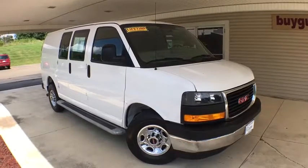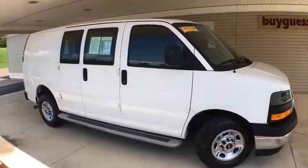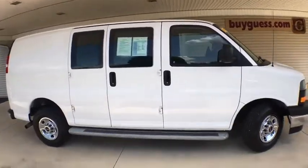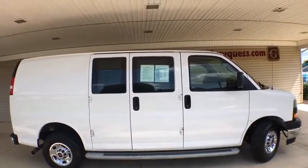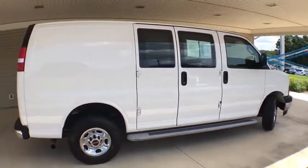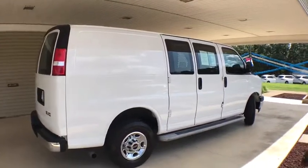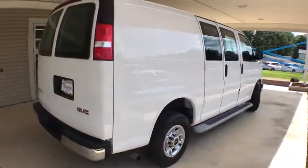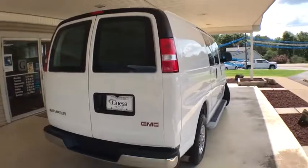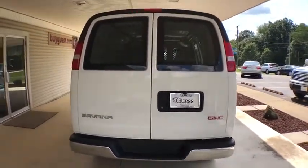Looking for the right vehicle? Check out the 2018 GMC Savana. The Savana passenger van is a blend of comfort, convenience, and style. Available in 8, 12, and 15 passenger models, the Savana has been designed and refined with safety as the constant goal. Electronic stability control system, StabiliTrak, and traction control are standard on all models.